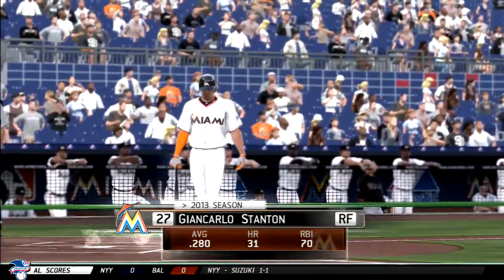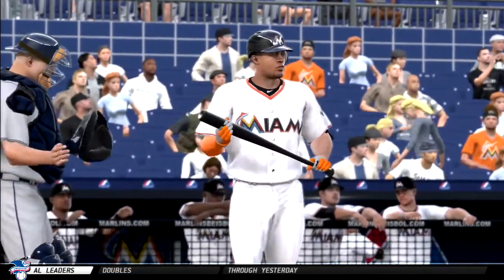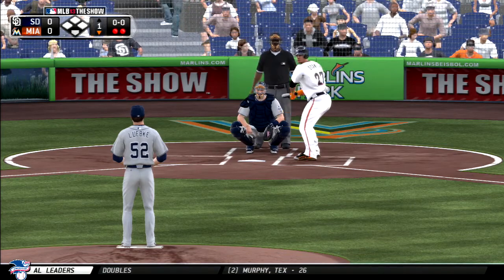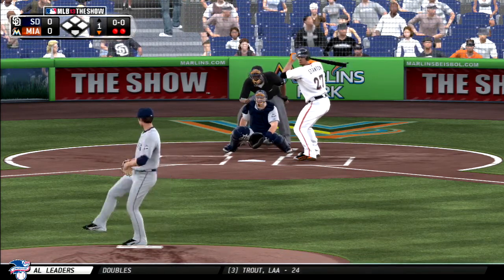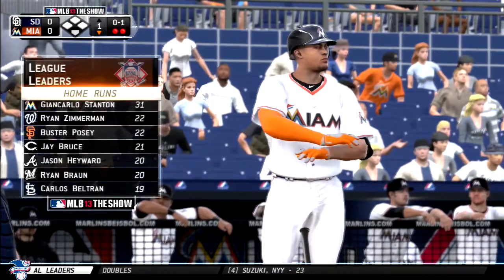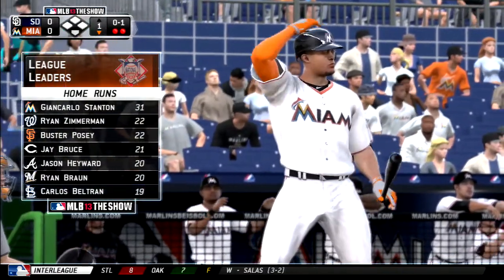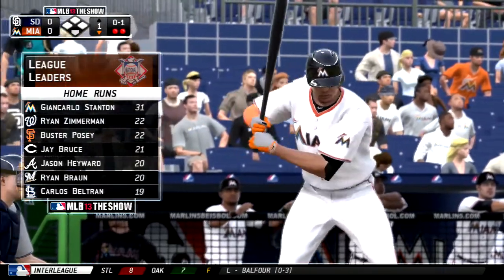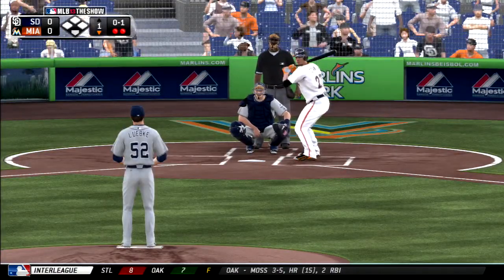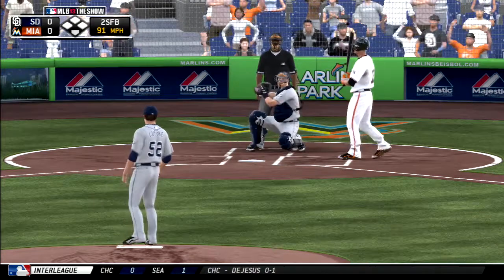Giancarlo Stanton will get his first opportunity here, currently leading the league in two of the three Triple Crown categories. Swung on and missed for the first strike. Bases are empty here with two men out. Now the pitch. Off the plate and in. It's a ball and a strike.